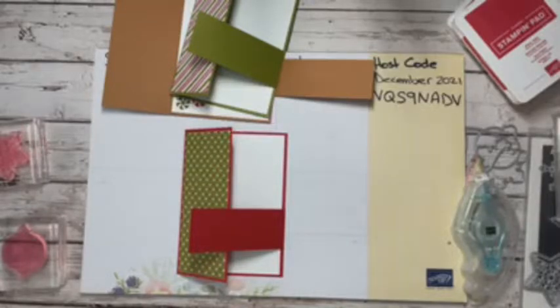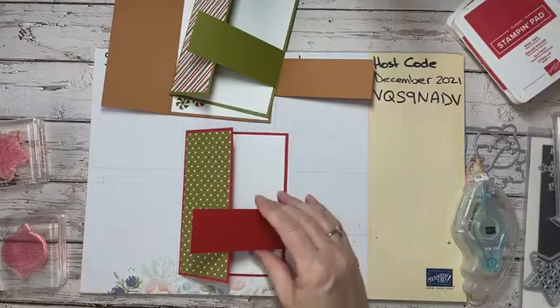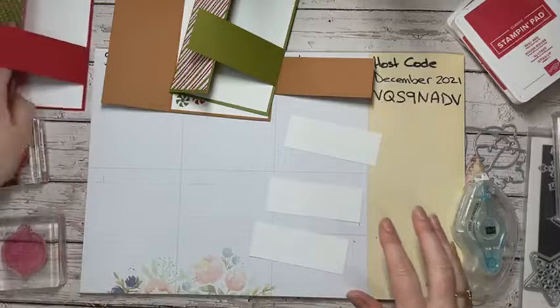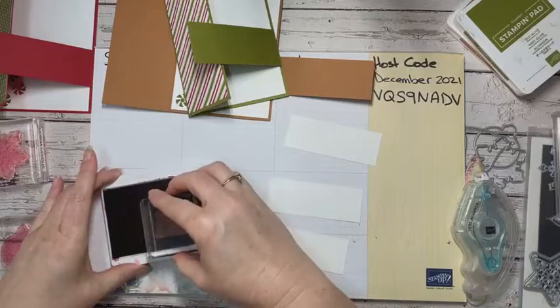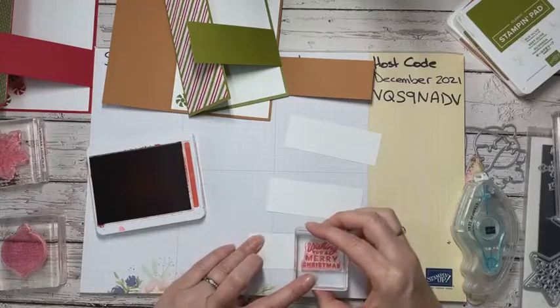All right, I'm just going to pick up my stamp set, sorry. All right. So then we want to bring in these strips. So again, I'm going to just do the colours coordinating each of the card bases.